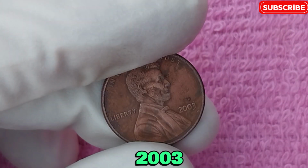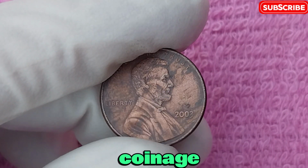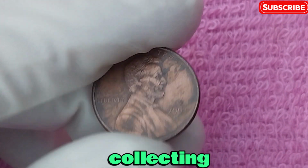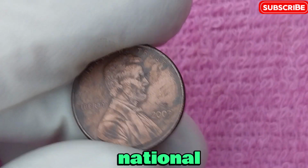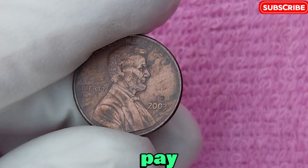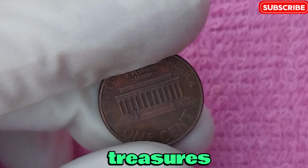Although 2003 might sound like a recent year, it sits in an interesting period for U.S. coinage. It was a time when minting technology was improving, coin collecting was resurging in popularity, and small minting errors began gaining national attention. Add to that the fact that most people simply didn't pay attention to pennies anymore, and you have the perfect recipe for unnoticed treasures slipping through the cracks.